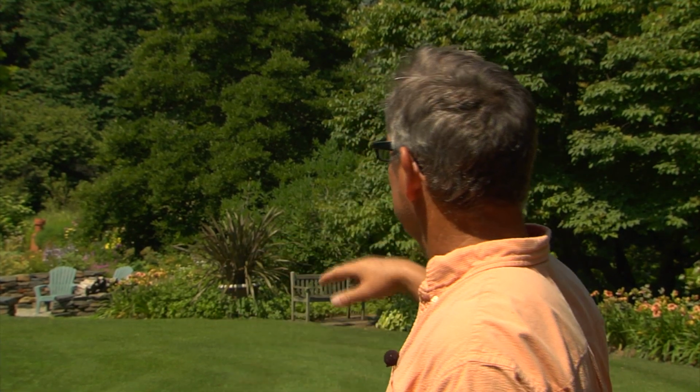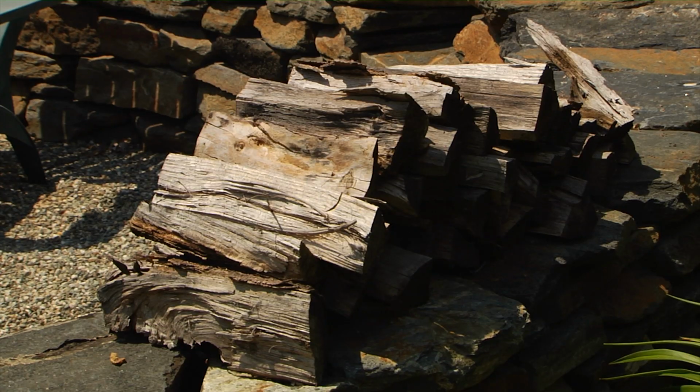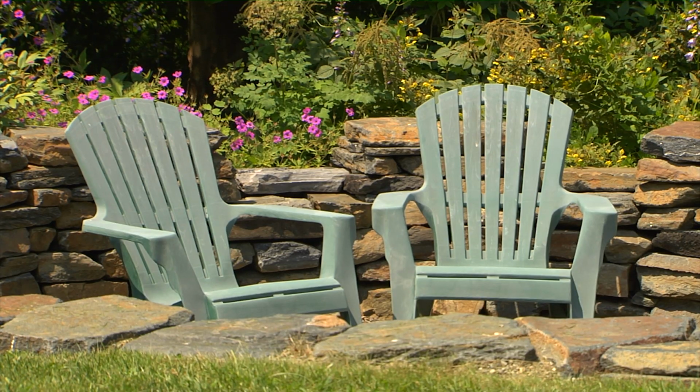Well, it's very interesting. I put in the stone circle as a place to sit, as a place to go to, because I like spaces in gardens. I like to go to places where you can do something. There's a fire pit in there, and I haven't used it very much yet because I'm busy, but it would be nice to use it.